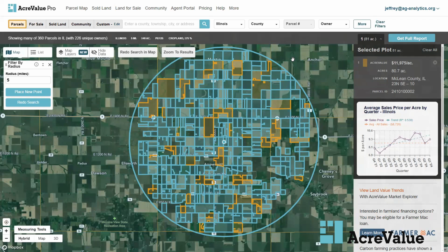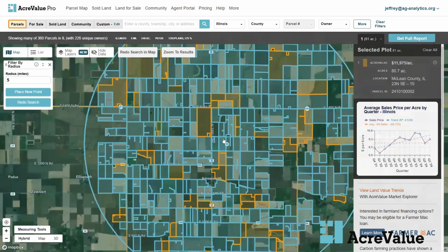Now that we've got this list of properties within 5 miles from us, that's great. Now I know what's available, at least on the market. This is not a list of properties that are for sale. This is just a list of properties that are out there. So now let's assess which of these properties would be valid for my search. To do that, I can either filter the property list a little bit further. I could also open up a list.